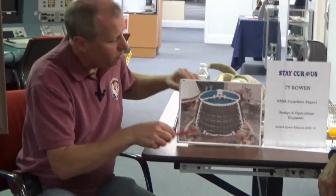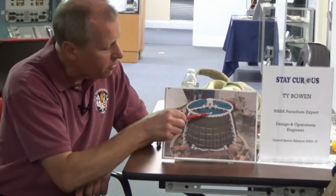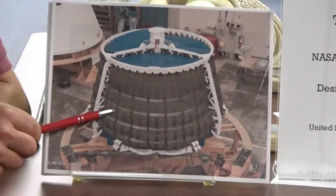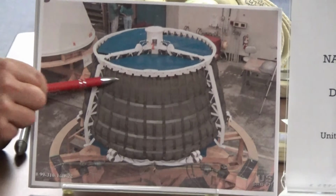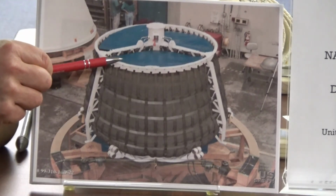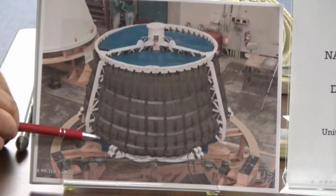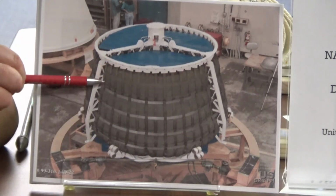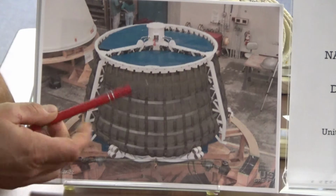So this white structure was called the isogrid, and this is what the 3 main parachute packs connected to, and this then bolted inside the frustum underneath the nose cone. So this was a green nylon parachute pack, and it had the green nylon webbing on it.